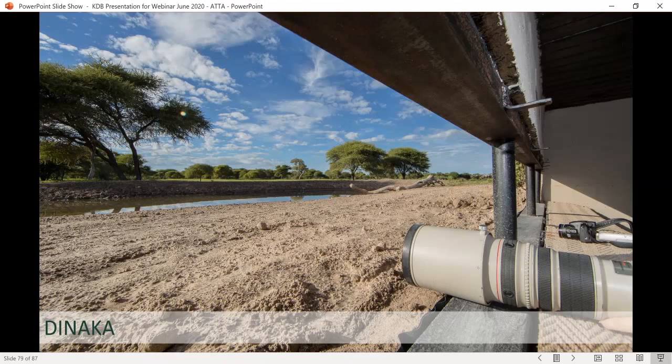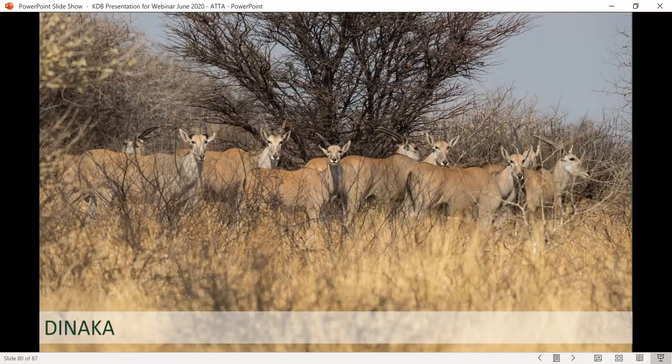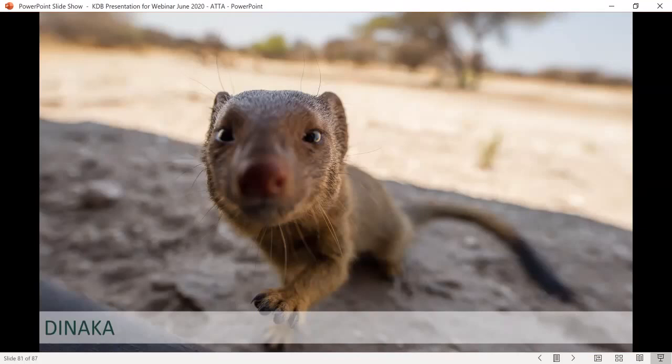It's a very harsh, dry area, so they're having to drink every day. And you're seeing different species that you don't typically get up in the delta. So like your eland, your oryx, your springbok, your brown hyena, even this little guy wanted to get in on the action.